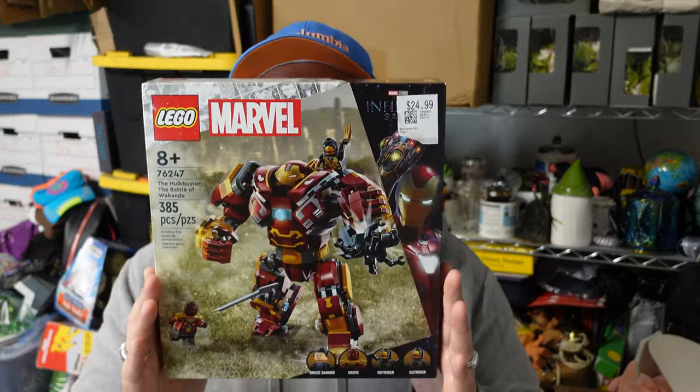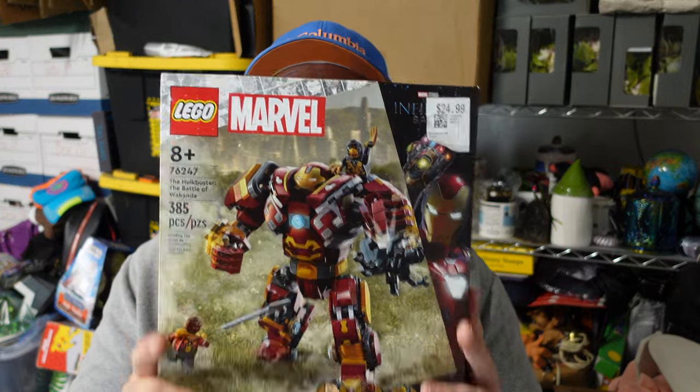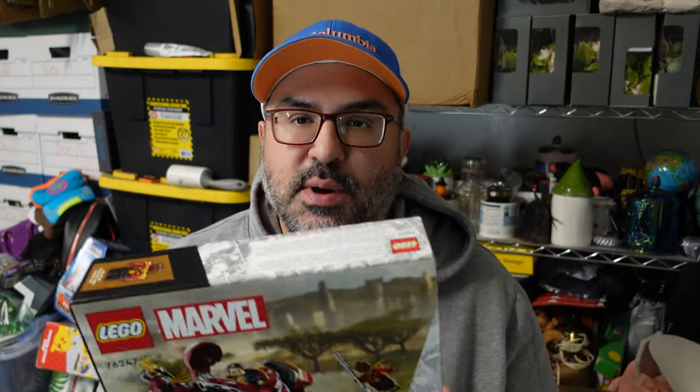Speaking of brand new, I got a Lego set. Now this is a Lego set I paid way too much for, and I would not recommend you paying this much for this set. This is the Lego Marvel Hulkbuster set. And I remember when they first came out with the Hulkbuster set, I forgot what that original number was, but when was that?